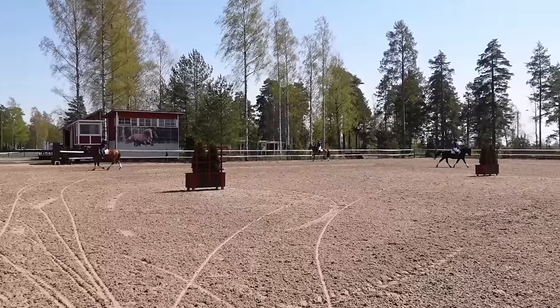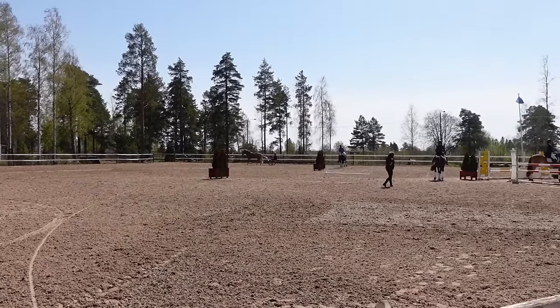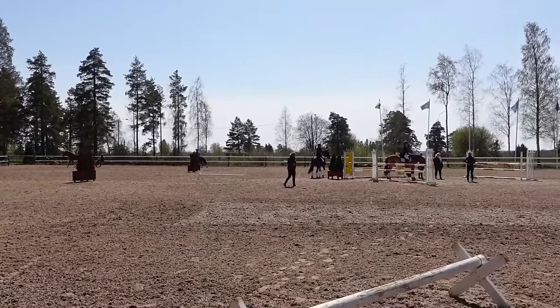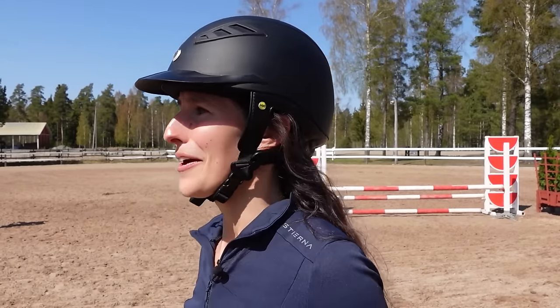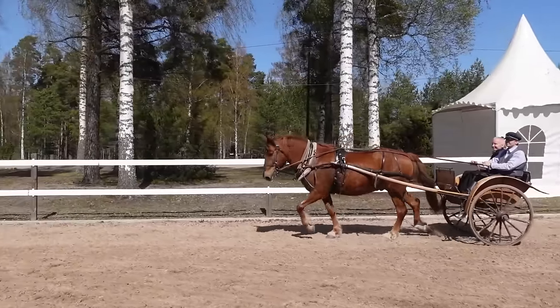I don't even know where to look. This is such an incredible representation of the Finnish horses and the Finnish breeds. This is an unbelievable experience. Horse lover's paradise right here. I can't even look at the camera because there's a beautiful horse just going right behind you. We've got riding, we've got driving, we've got jumping, we have dressage, we have show jumping. We have all different types of driving. I mean, this is amazing.